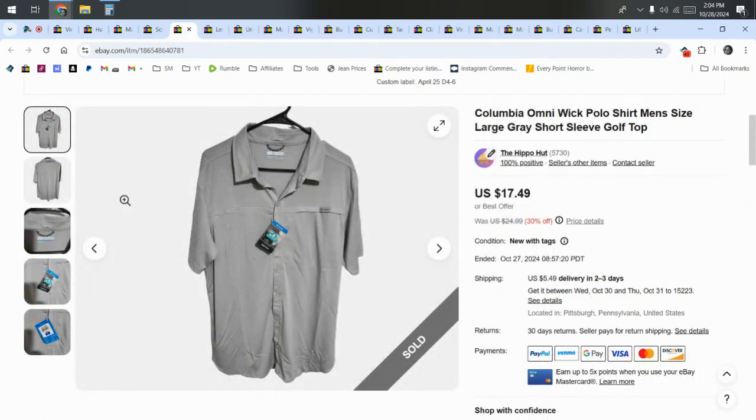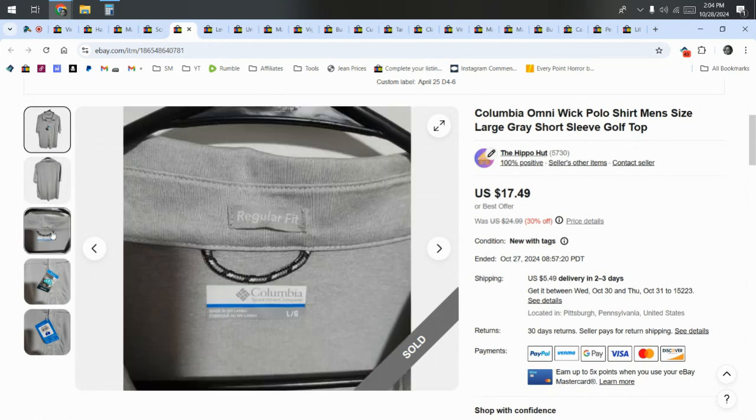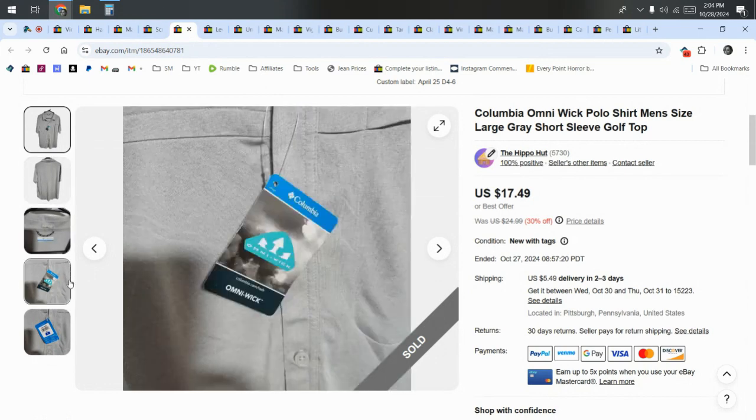Columbia is another brand. This is kind of a lower end bread and butter, but this particular shirt is new with tags. So it's different. There are some brands that I would never source used, that I would just consider poop. But there's like 3 exceptions. Plus size in women's, or like the big and tall size in men's, new with tags, and really great graphics.